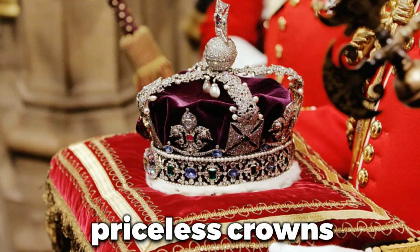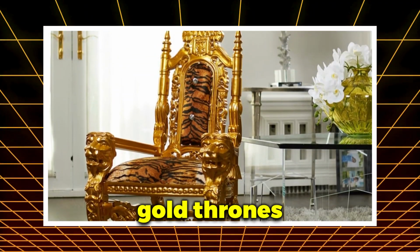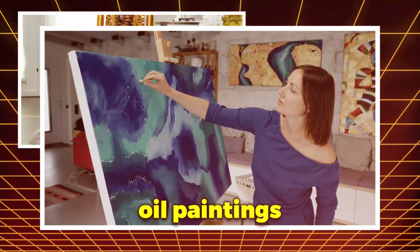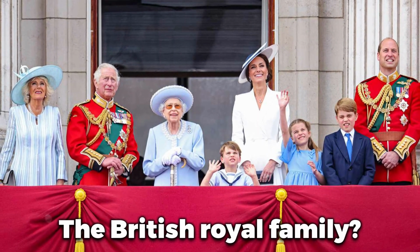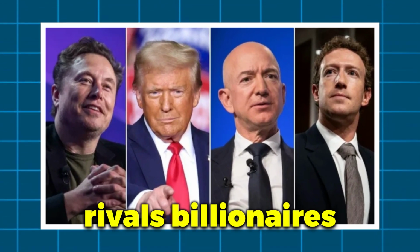They wear priceless crowns, live in centuries-old palaces, and walk among gold thrones and oil paintings. But just how rich is the British royal family? Is it all ceremonial wealth, or are they hiding a fortune that rivals billionaires?